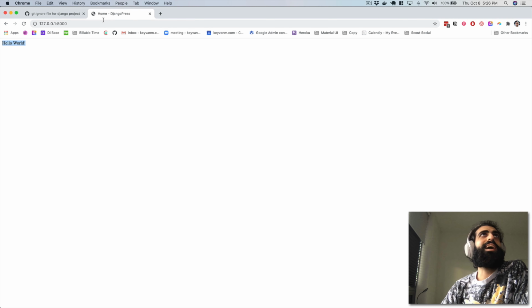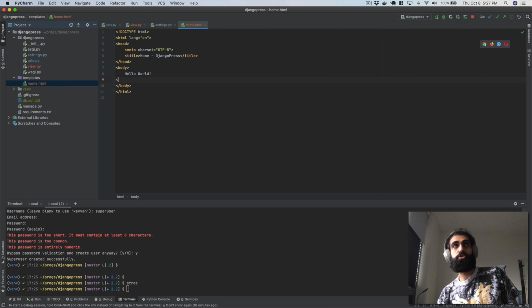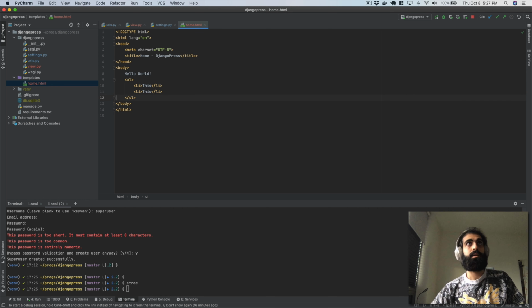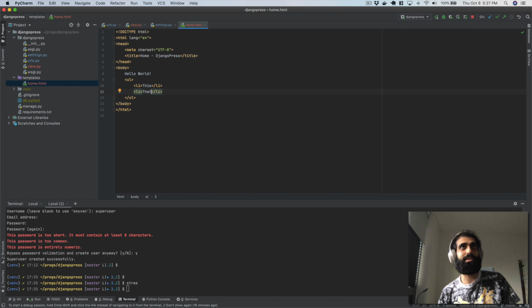Hey, that is now an actual HTML page being rendered. Let's add something fancy here. Kind of shows that it's HTML. It's still text, but you saw it look different, right? So let's do ul, for example, unordered list, li, this, and that. Let's see what happens. Refresh. Oh, HTML right here, baby.